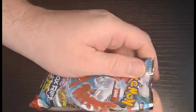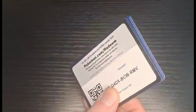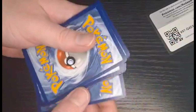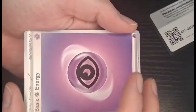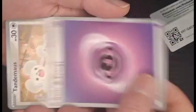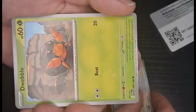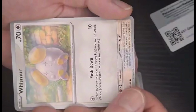On today's episode, we're going to be opening up some Pokemon cards. Some brand new Pokemon cards from Pokemon Scarlet and Violet Paradox Rift. They just came out 2 weeks ago. These packs are brand new. And guess what, folks? I pulled the best card I pulled all year long. And I'm really excited to show you this video.